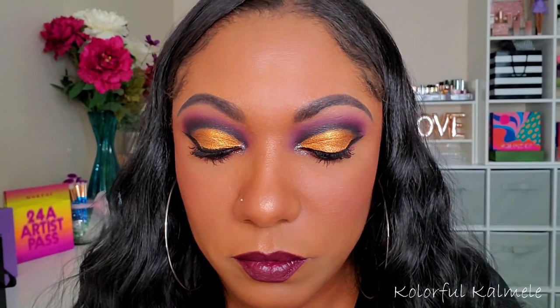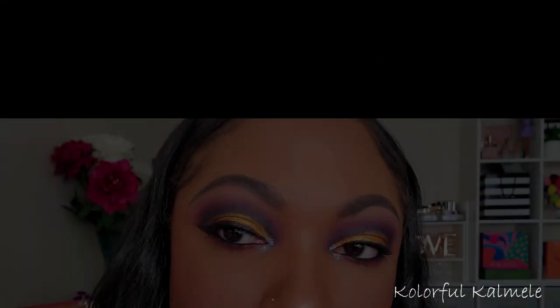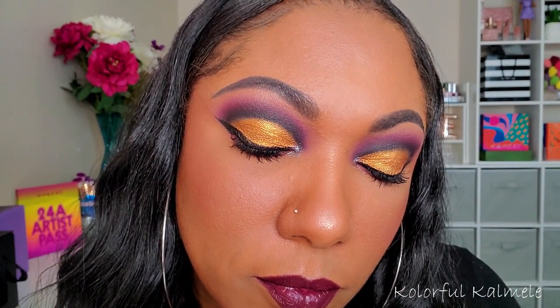So this is the final look with these Adept shadows, you guys. I already knew I love their previous formula, and honestly, I love these even more. So easy to work with, so easy to blend, and the shimmers are amazing.